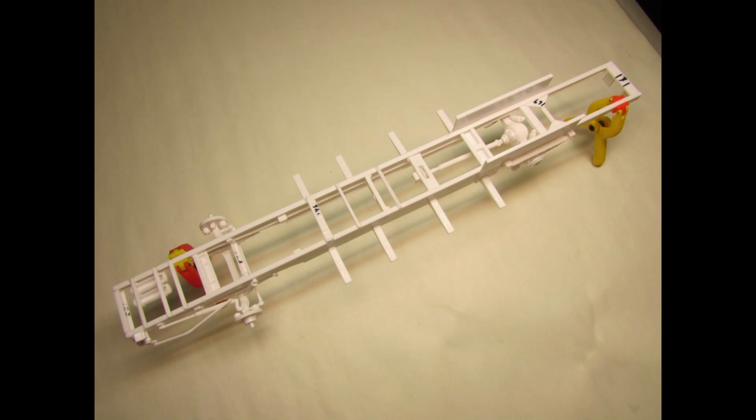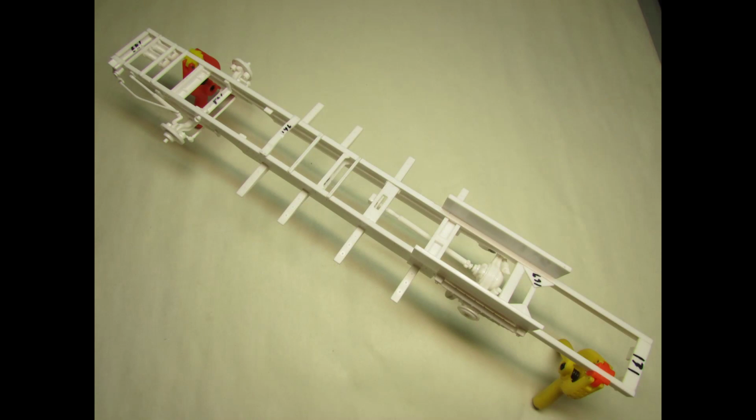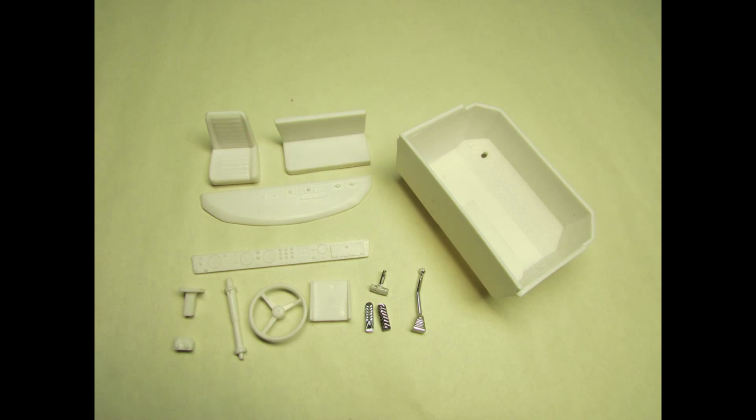Now glue the brake disc and the midship bearing to the drive shaft, and then glue the bearing to the cross member and the other end of the drive shaft to the rear axle. Now glue the compartment supports to the frame. Next, I jumped to step 7 to complete some construction before getting into paint.